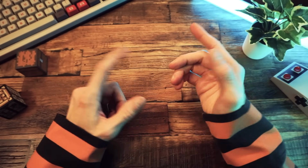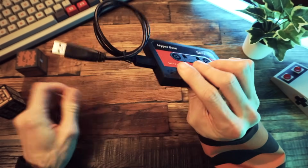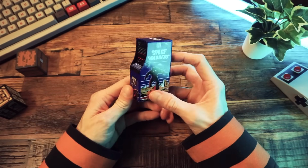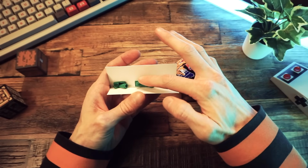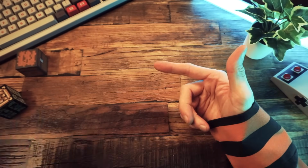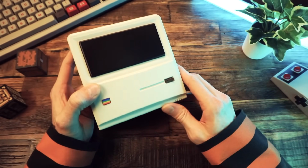I like things that look like things. Like this. It looks like an audio cassette, but it's actually a hard drive. And this, it looks like a little arcade machine, but it's really a container to hold your Lego. But this computer is special. Not only is it a computer, it also looks like a computer.